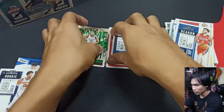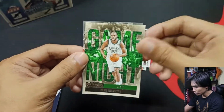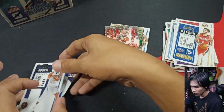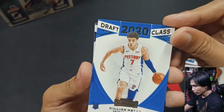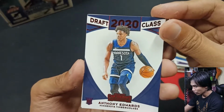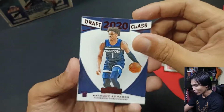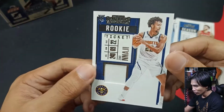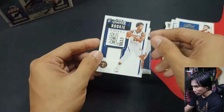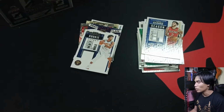And for our game night inserts, we have here Khris Middleton and Damian Lillard. And for our rookie cards, we have here Killian Hayes, base. And we have red parallel Anthony Edwards. Nice. At least you got an Anthony Edwards rookie card here. And of course, the rookie patch or rookie ticket, Zeke Nnaji. Okay, so that's all for our Panini Contenders 2020-21 Blaster Box.